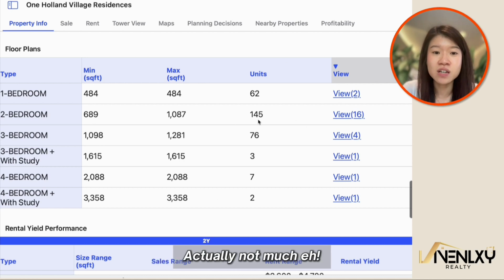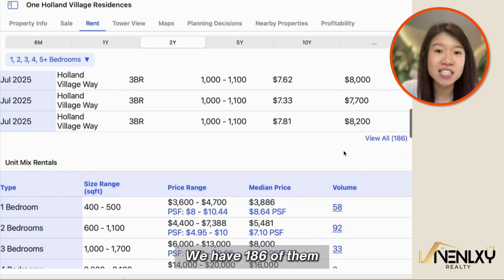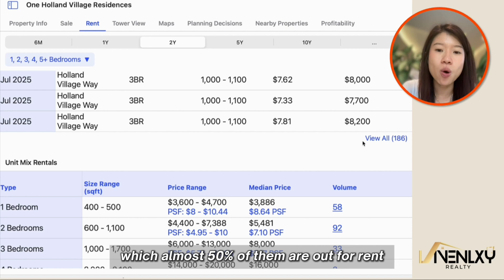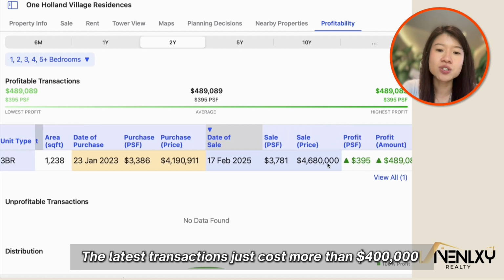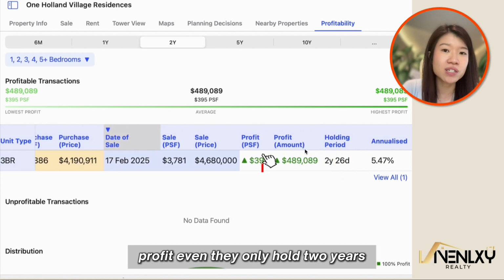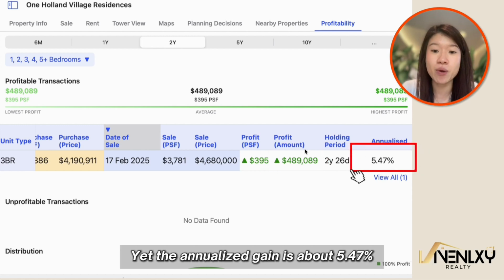Actually not much. Out of 296 units, let's check out the rental. We have 186 of them transacted for rental for the past 2 years, which is almost 50% of them out for rent. So people are mainly buying for investment. The latest transactions just crossed more than 400,000 profit. Even though they only held 2 years, which means they have to pay the seller's stamp duty tax.